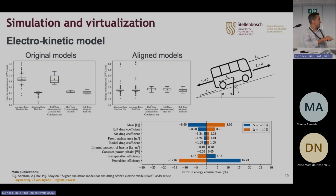So what we had to do is take all the models from America, from Europe, all the simulation models, and try to align them to the driving style here, the road system here, and the vehicles here. And finally we ended up with all the vehicles that we simulated on all the different simulators giving the same result after adjustment. But that took some doing. It took almost a year and a half to get to that point.